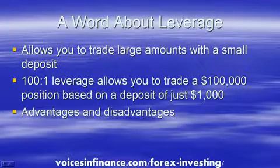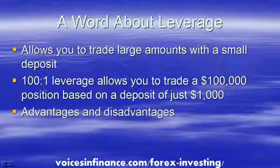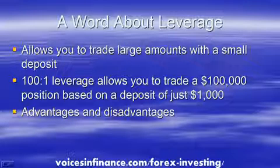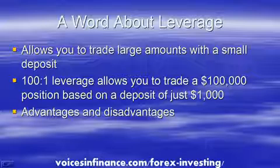One word about leverage though. I mentioned earlier that leverage allows you to trade large amounts with a small deposit. So to control, for example, $100,000, I would only need to pay a deposit of $1,000 if my broker was offering 100 to 1 leverage, which is fairly common. Some brokers offer 200 to 1 leverage on positions. But that enables me to make some fairly substantial profits from small investments.